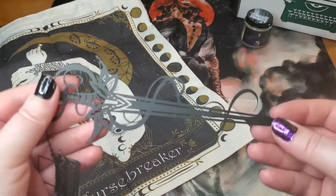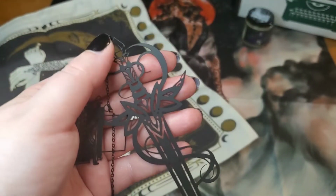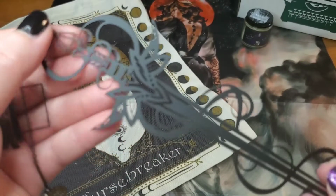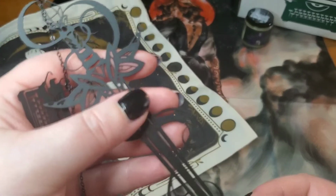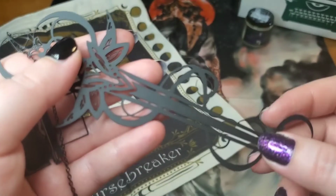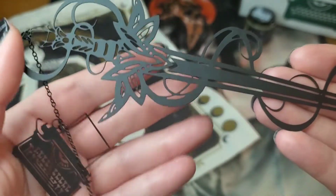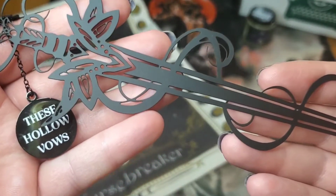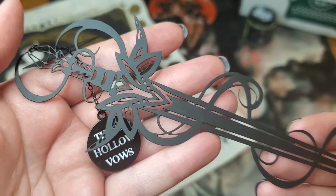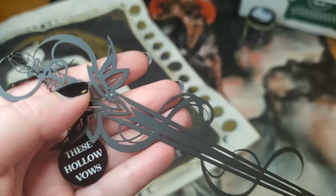Check out this beauty. Loving those details. That's what I can't get over, is that these are just so stunning because they're so detailed, and yes, they are a little bit delicate. You don't want to put pressure. They can bend, and I don't even know if they'll break, but they might. So this one says it's from These Hollow Vows, which I have not read, but I've heard great things. So I should get on that.